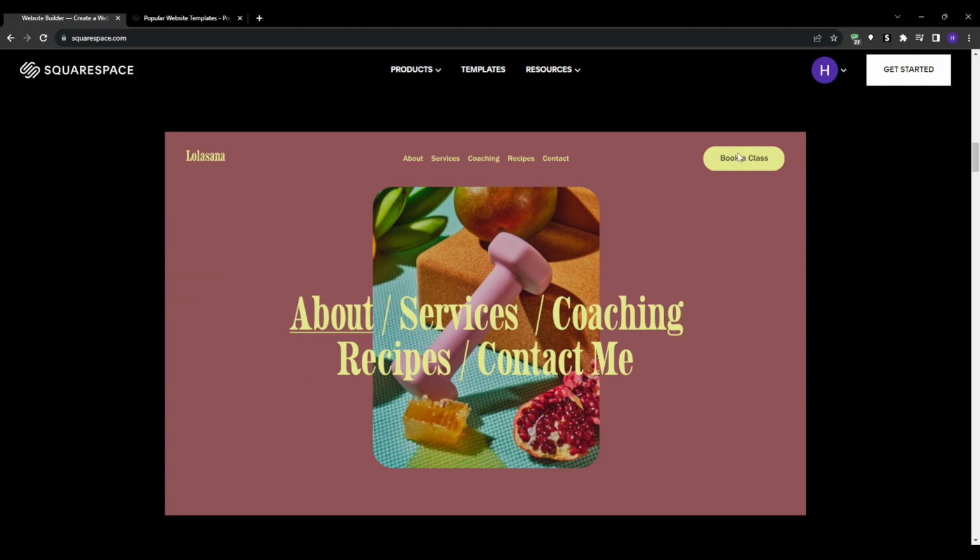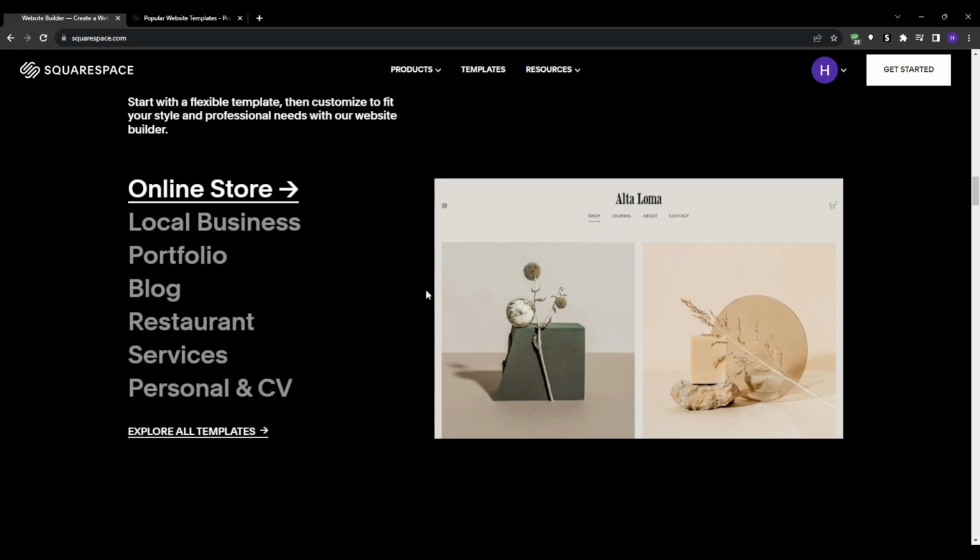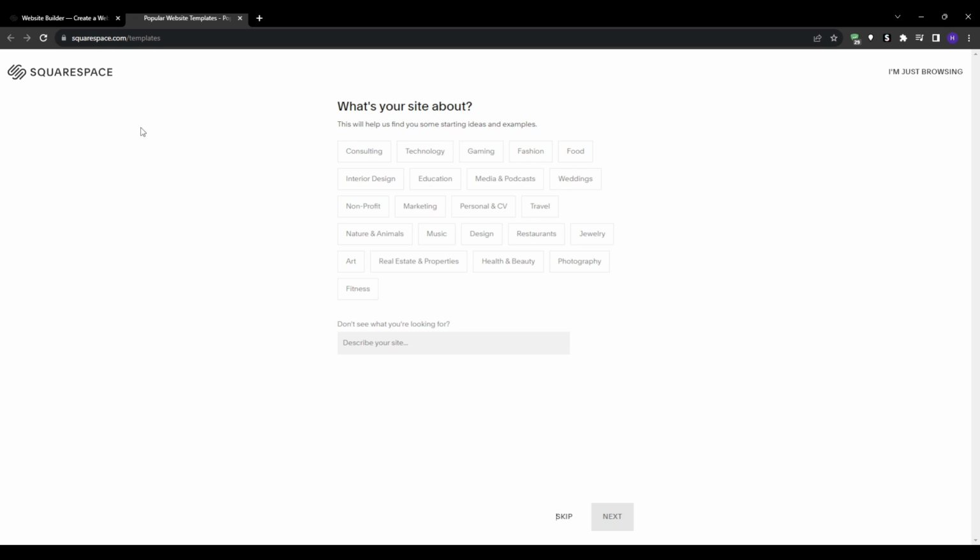The first step is signing up for Squarespace. So head over to squarespace.com and click the Start with a Template button. This will open up the template gallery. Squarespace offers 100 different homepage templates across nearly every niche and industry. So browse through all of the categories. You will notice they have a variety of niches that work great, such as business, portfolio, restaurant, and more.